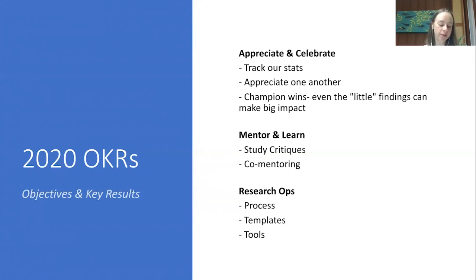So when we think of our studies, we're tracking not only how many studies, we want to know how many findings each study uncovered, how many design decisions were impacted by our research, how many participants took part, how much was our spend for all the research that we did. So I have another slide about the things that we're tracking.